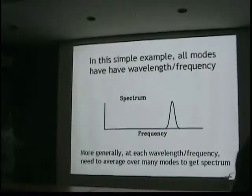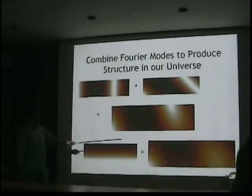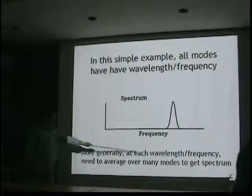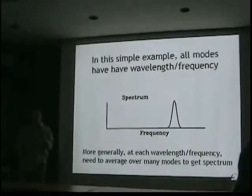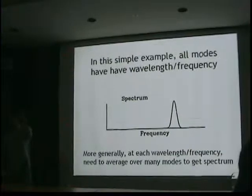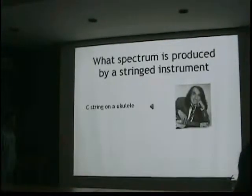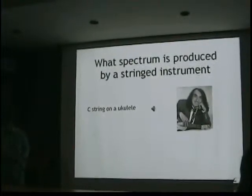It's a complicated thing, so I want to walk through step by step. And more generally, of course, this is a very simple example. More generally, at every single wavelength or frequency, what you need to do is average all the modes in every single direction in 3D. And there are an infinite number of directions with the same wavelength, right? So keep that in mind. Okay. So now let's take a worked example.